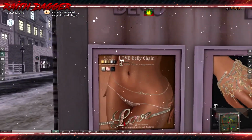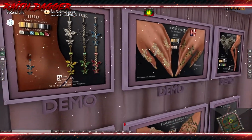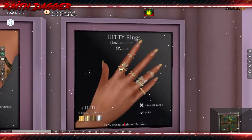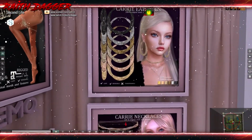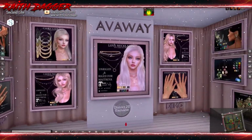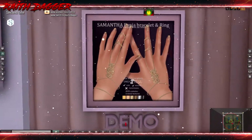The belly chain, Matria, but it's unrigged. Is this butterfly belly ring? It's Matria. Garter, unrigged, and Matria. Oh, maybe there's two versions in that. Bento rings, Matria only in that one. Some earrings. Wow, those are some crazy loops. Necklace, Matria. Unrigged and rigged for Matria. Another necklace that's unrigged and rigged for Matria. And a third, the same.